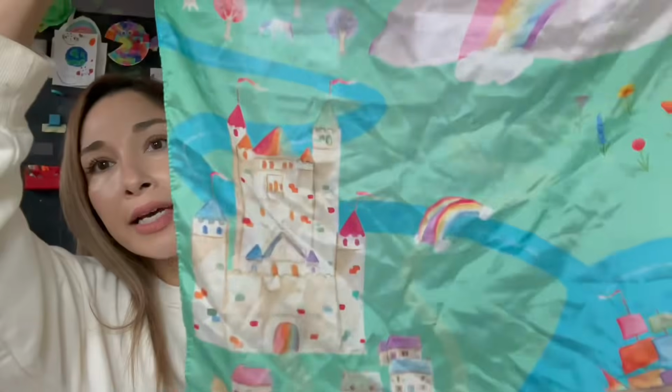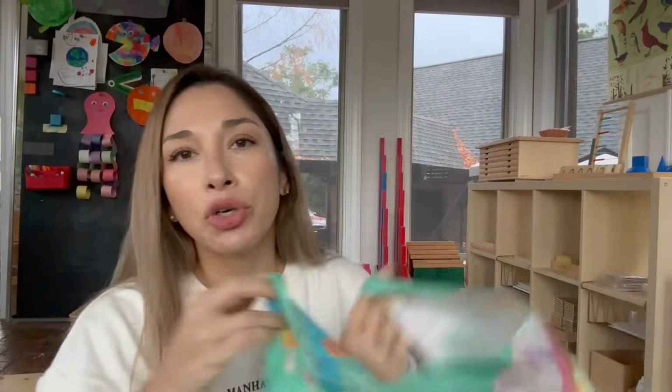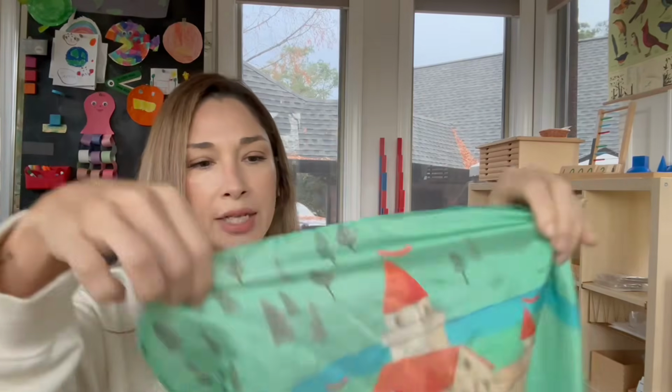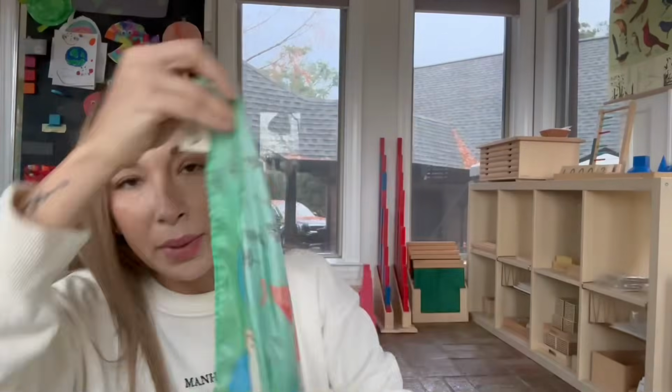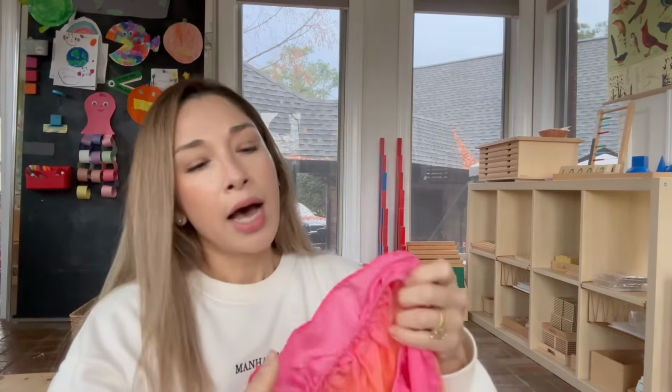This one is my daughter's favorite. It's got the castle, so a lot of times she'll place a lot of her castle pieces and use this as a prop. We also have this one that's got another different type of castle. But these are wonderful, not only as a sensory tool, but also to help aid in that imagination. You can really utilize them for anything.